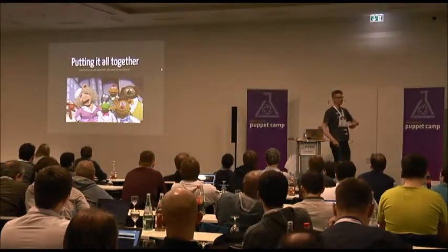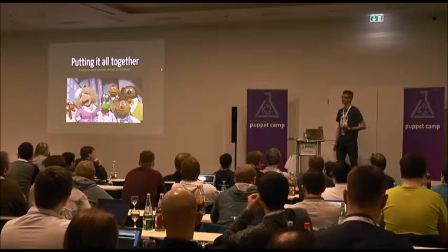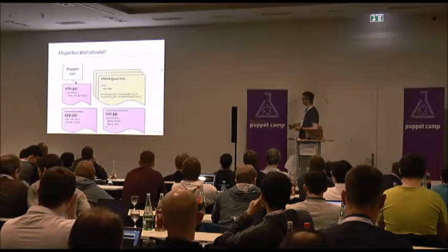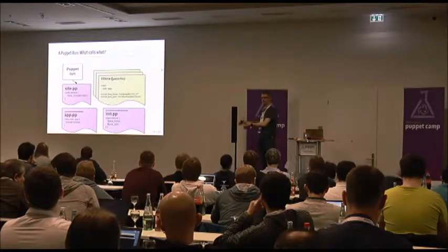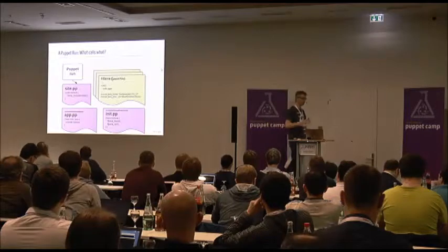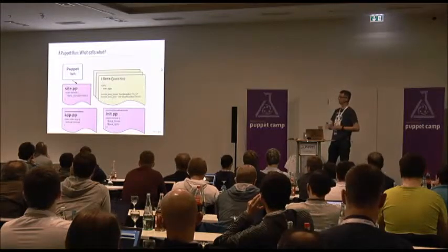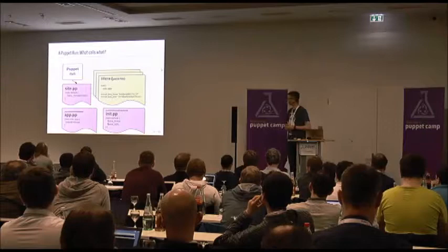So if we put everything together, then pretty much everything that's node specific you can load from Hiera. If you do a Puppet run, of course we leave the ENC out of this picture, it will first look in site.pp, where it finds a node default with a Hiera include, looks up the key roles from Hiera, and it will load the class role app. So that will be included.